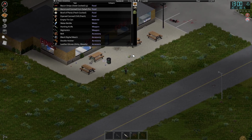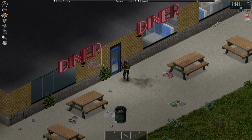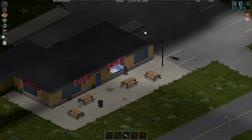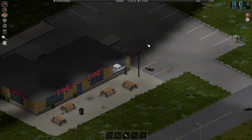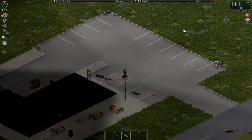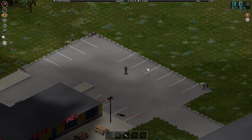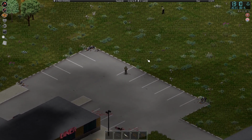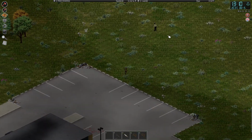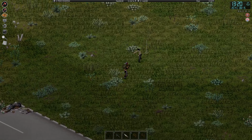Okay. Let's go ahead and take a quick look inside. Looks pretty empty, to be honest. It's probably the more sensible path. I think we dragged a lot of the zombies to the north here when we drove in with the big van. So a couple dotted around here. I can see at least five. We're going to go ahead and clear these ones and set up camp for the night.